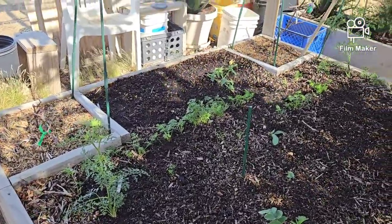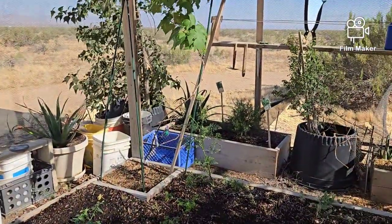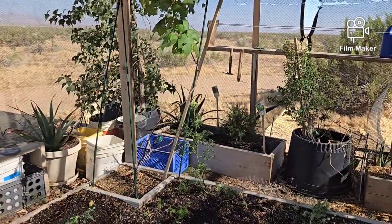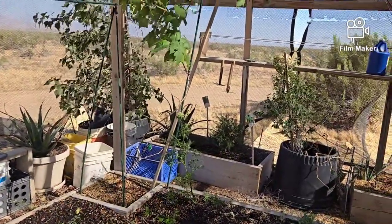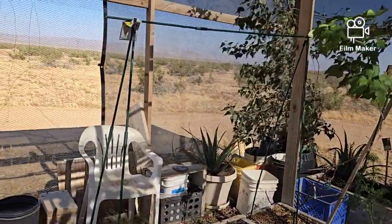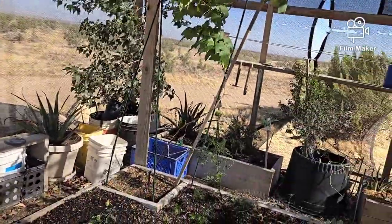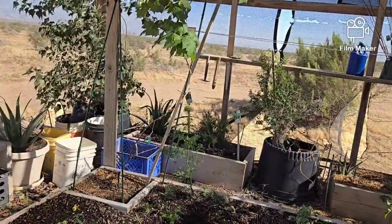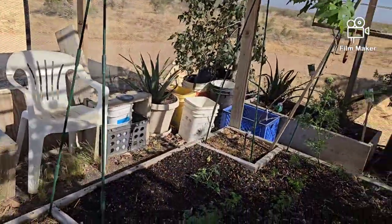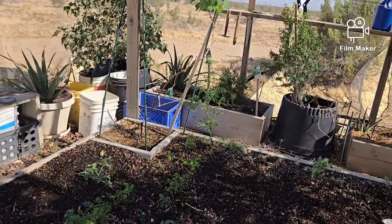I could also air layer a branch on my big plant over there, but it's not really big enough for that yet. These young, tiny little branches have a hard time when you're air layering on them. I like to get them around a pencil thickness for air layering. Also for grafting, that's the best thickness too.